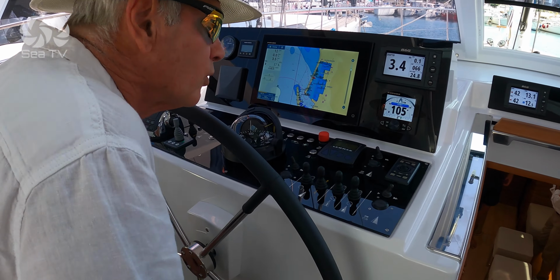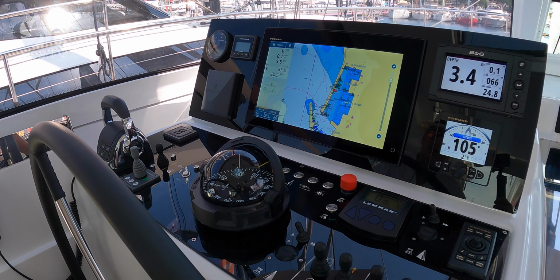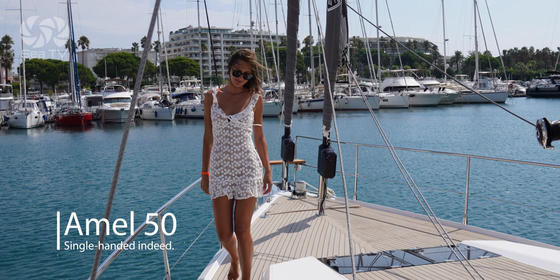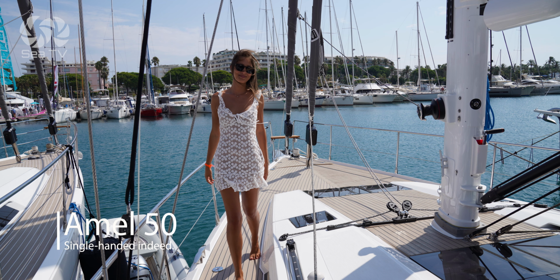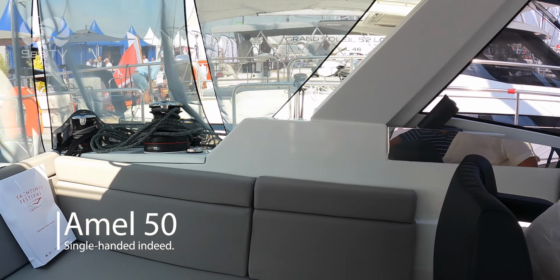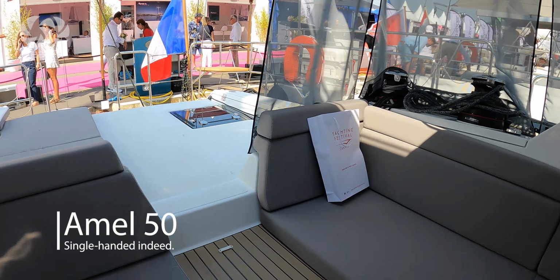Boats for cruisers, for single-handed cruisers, to cruise around the world. The idea of having a very, very clean deck with systems that are seaworthy and will always work for you in any conditions. And you can control everything from the pilot house.